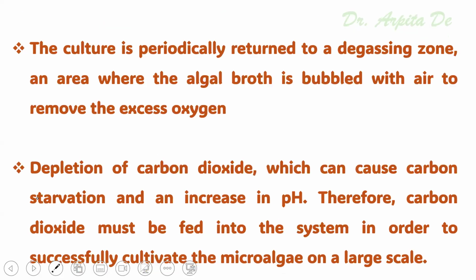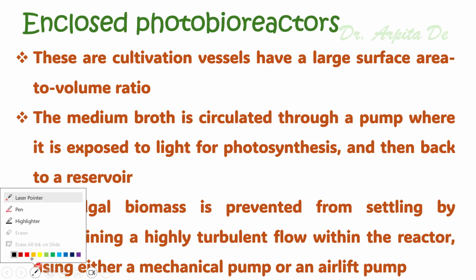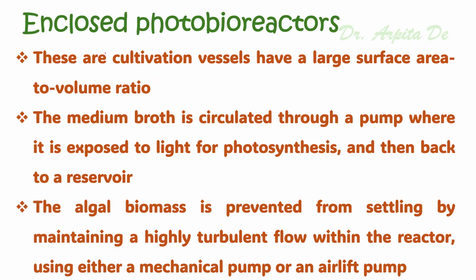Next, we'll talk about enclosed photobioreactors. In enclosed photobioreactors, what happens? These are cultivation vessels, and these have a large surface area to volume ratio. The medium broth is circulated through a pump where it is exposed to light for photosynthesis and then back to a reservoir. Now the point of circulation is common in both.